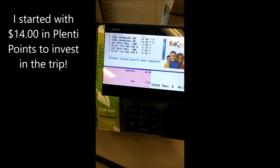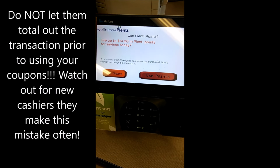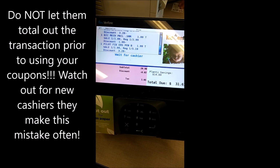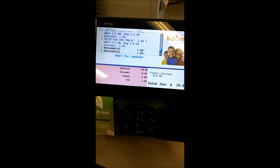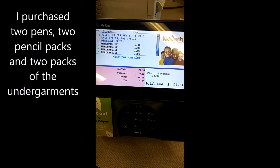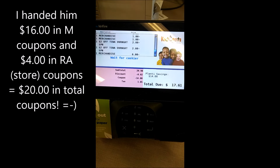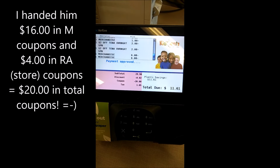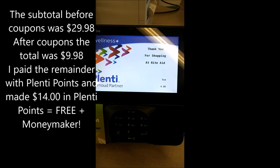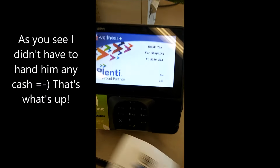There we go. It's asking you to only use 24. That's going to pay for everything, and hopefully you'll be able to. You don't click the total. Do those first. Thank you very much, sir. The bag? Please, sir. Thank you. Not the undergarments. Thank you, though.